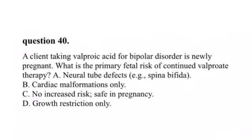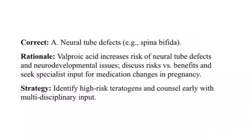Question 40. A client taking valproic acid for bipolar disorder is newly pregnant. What is the primary fetal risk of continued valproate therapy? A. Neural tube defects, e.g., spina bifida. B. Cardiac malformations only. C. No increased risk, safe in pregnancy. D. Growth restriction only. Correct, A. Neural tube defects, e.g., spina bifida.